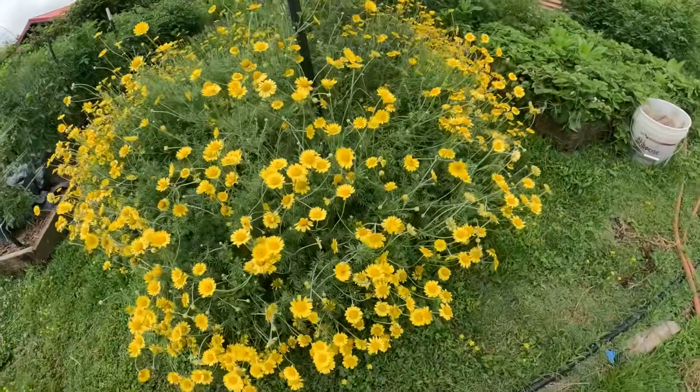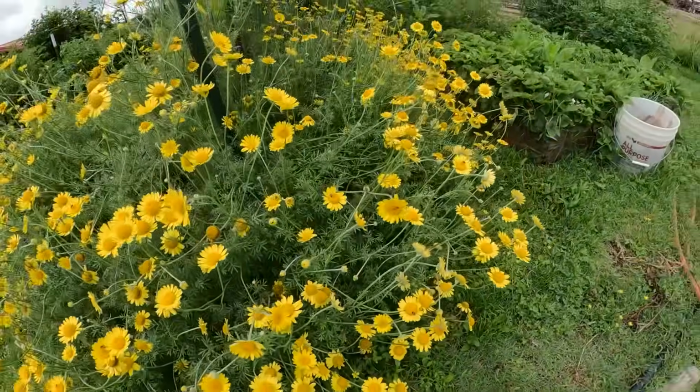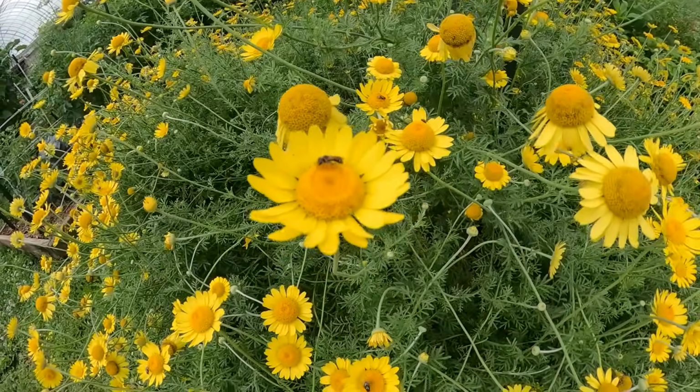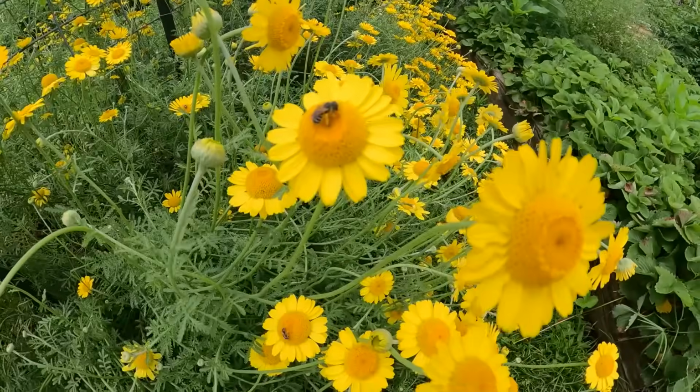We have had a lot of rain this morning. There's a native bee, just flew away. They kind of look like little sweat bees, and that might be what they are. See them? It makes me so happy to see that we've planted something that the native bees are really enjoying.